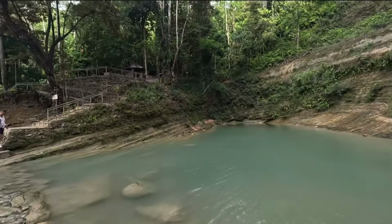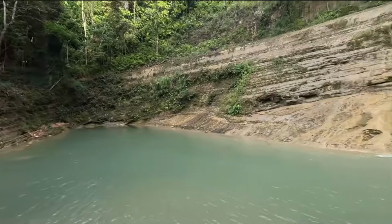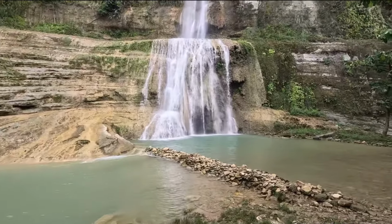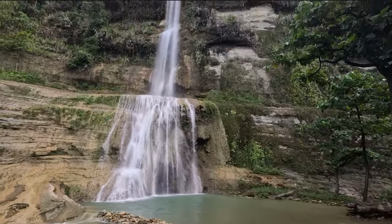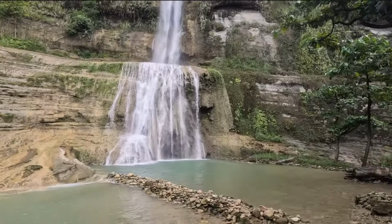So, there's a cool deal up there. You'll see. And the falls, this is the biggest falls in Bohol. It's gotta be, I don't know, 30, 40 meters high. It's tall. The water's pretty cold, but we're gonna get in.